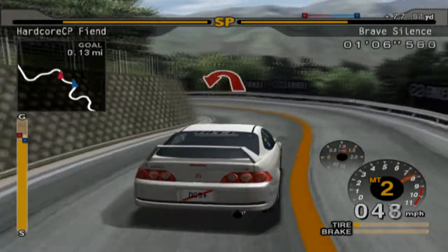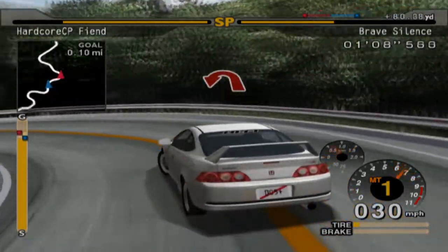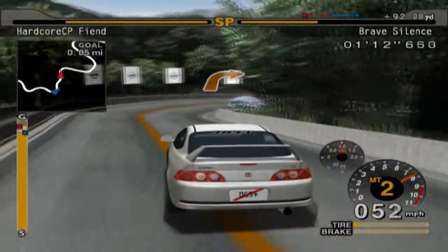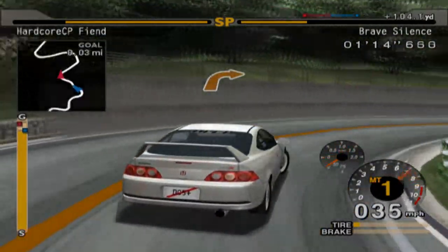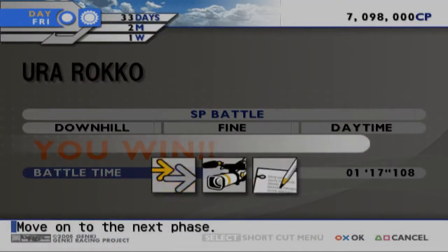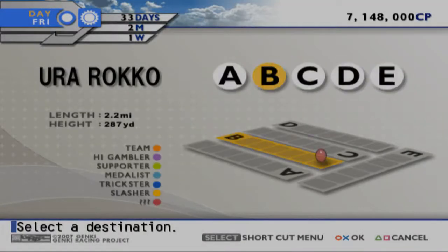This guy's name is Brave Silence, and I'm losing him in the corner, surprisingly. I mean, I don't think the DC-5 is that good of a car for these tight turns, because that's way too much power. But I guess maybe in the way this game works, it kind of suppresses the power, because there's no way a 500 horsepower Turbo Integra is taking the corners that well.